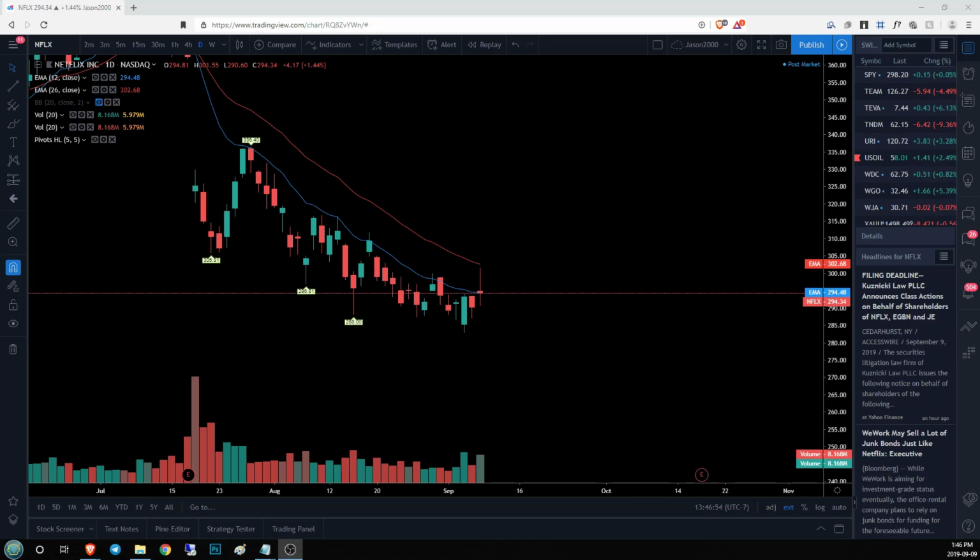Today was an important day for Netflix. We had good volume. We opened above our EMA 12. We were rejected from the EMA 26, but what's important is we took a shot at it. We got up there. We've stayed above that level by and large for the most part. 294.48 was our EMA on the daily time frame, EMA 12. And it looks like our closing price today, 294.34. So I guess a little bit under it, but you know what? I'm going to call this a hold of support.